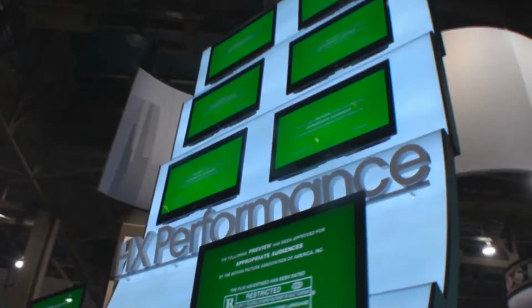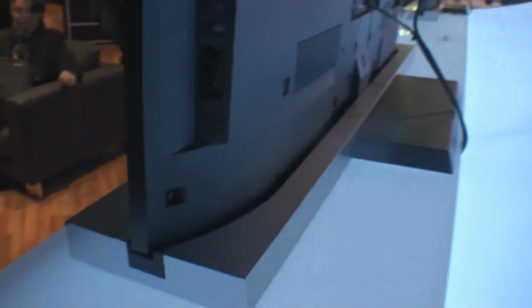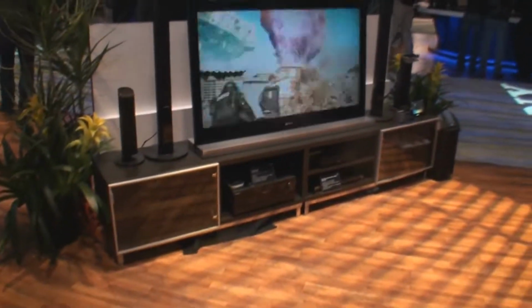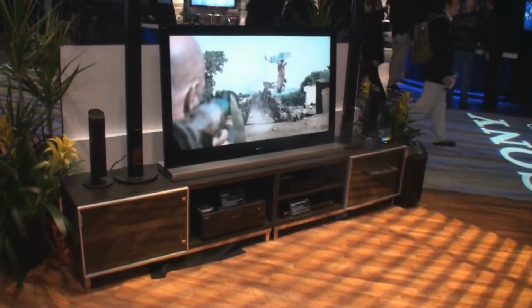The third series, the HX series, is for people who are really concerned about picture quality. So every tweak we can do to make the picture quality great, we'll do that. As well, the monolithic designs, you can put on that great optional stand to give it this really nice, solid look. And you can see it here in sort of the home theater environment. It's a nice, very clean, stylish design.